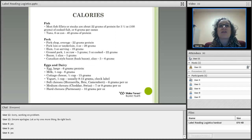Most fish fillets or steaks are about 22 grams of protein for 3.5 ounces of cooked fish, or 6 grams per ounce. Tuna, a 6-ounce can, 40 grams of protein. Okay, pork chops, the average pork chop is 22 grams of protein. Tenderloin, 4 ounces, 29 grams of protein, etc. Okay, so I just wanted to provide you with this information, which I think is good to print out and have as a reference.